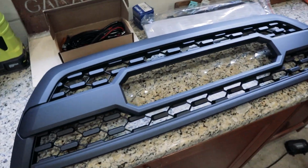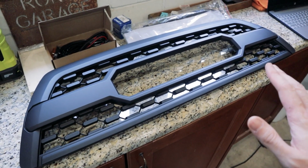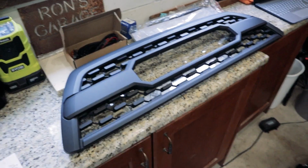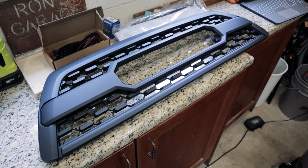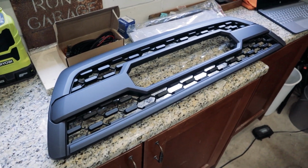So this is the grille that I've gone with. This is from Trail Runner Customs. I'm going to be real with you guys here. Now, yes, it's made in China. And yeah, they're pretty much all made in China. There's a whole bunch of people online that are selling these things. And realistically, they're pretty much all coming from AliExpress. And it's mostly drop shippers that are just making a quick buck.